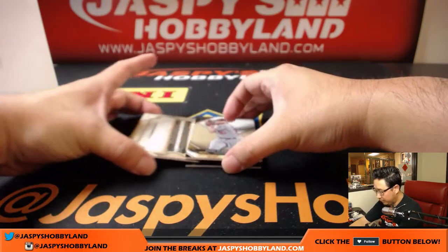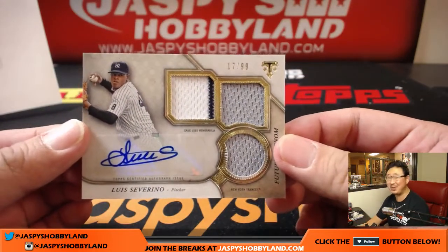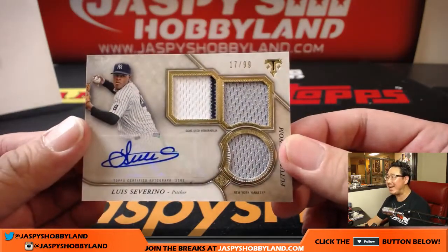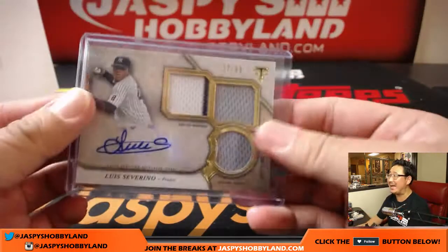Daniel Murphy reveals a Yankee, but it's Luis Severino, not the Judge or Jeter you were looking for. But, hey, 17 out of 99, triple relic and autograph, Luis Severino. My heart skipped a little bit. I thought it was going to be, well, you know who I thought it was going to be. Anyway, it's still a hit. And we'll try to get the silver lining out of that.